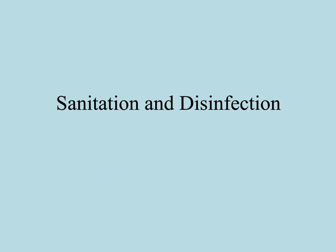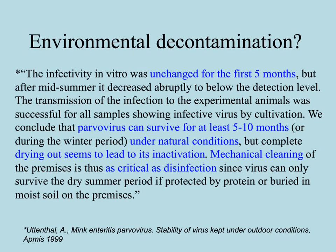Okay. So when we talk about sanitation and disinfection, I know I've talked a little bit about this already, but I want to make sure that I'm covering it again, is to really understand that this virus can survive for a long time in an environment. Drying out seems to be really great, but just leaving it sit isn't going to get you where you need to go, that we need to do more than that to get rid of this virus.